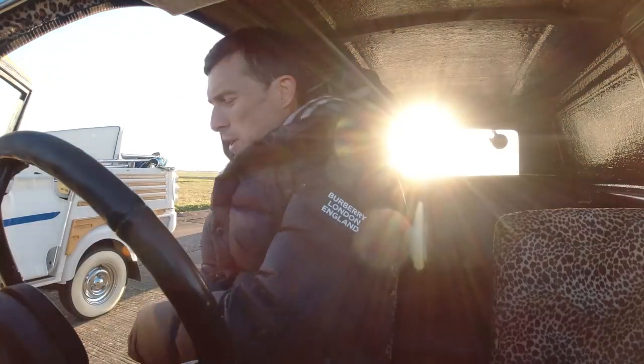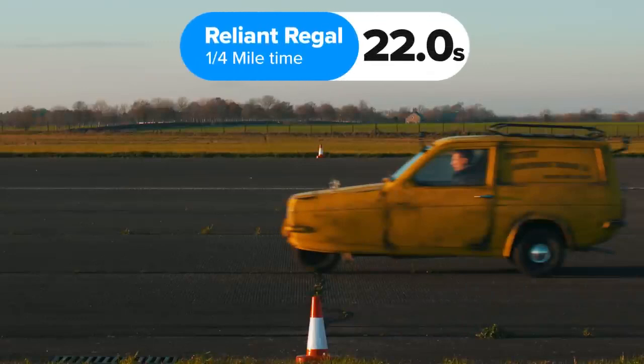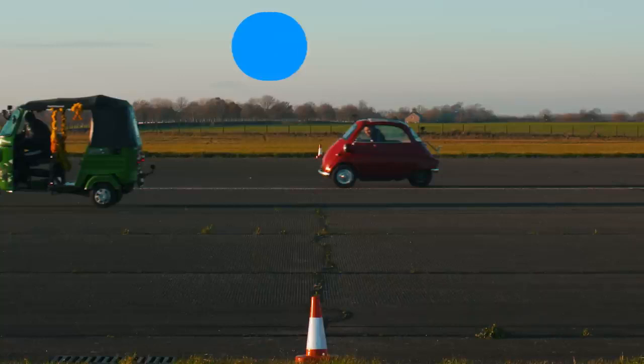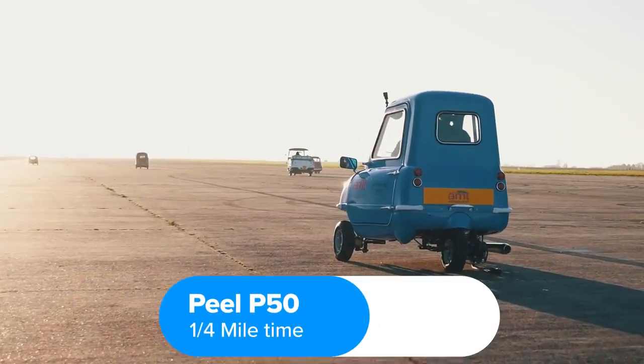Right, so we've got 2 three-wheelers down. So then what exactly happened? Well, the Reliant won, completing the standing quarter mile in 22 seconds. The tuk-tuk finished in 33 seconds, the BMW in 33.4 seconds, and the Piaggio in 41.6 seconds. The Peel didn't finish any of the races.